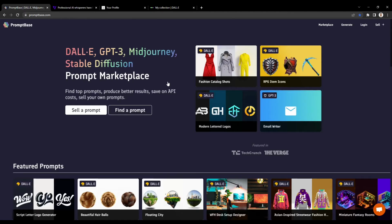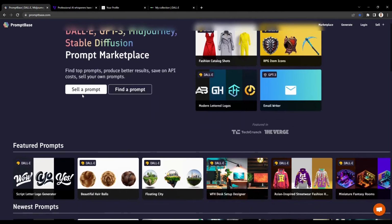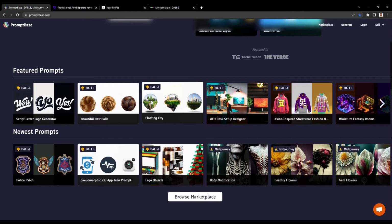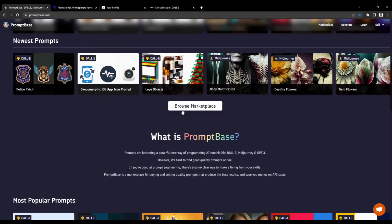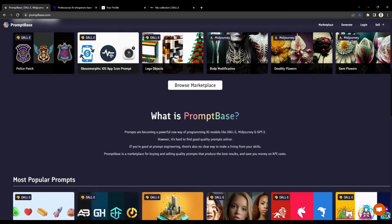The website is PromptBase, and when you arrive, you will see two buttons. One is to sell and the other is to find a prompt, and we'll do the selling later. And there's some other neat features on the homepage. You'll see featured prompts, the newest prompts that have been approved by the administrators. And then there's an additional button to click and browse, and sort of a little mission statement.